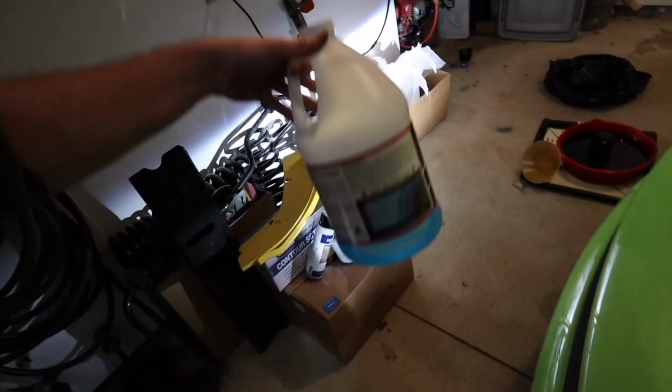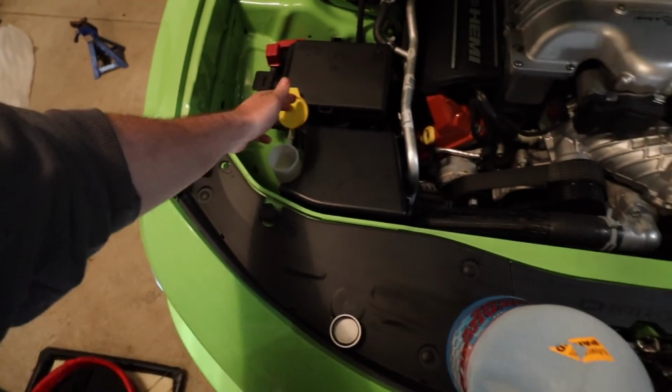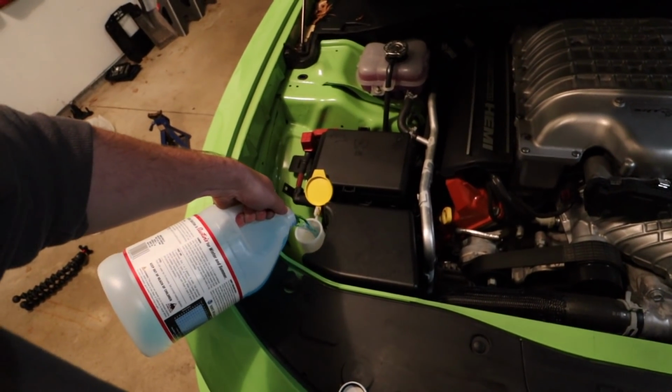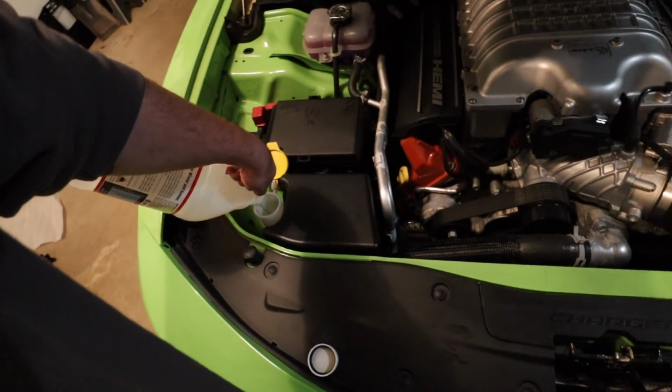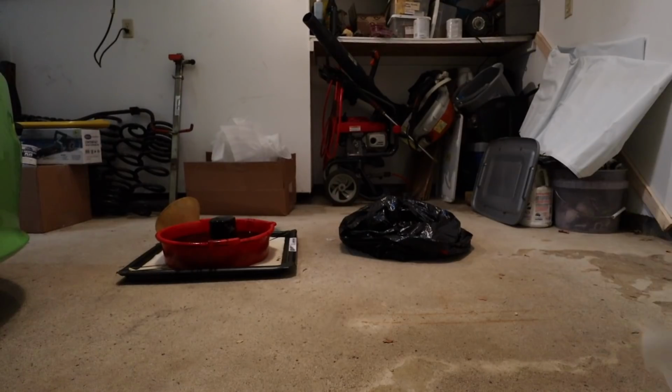Good thing I need some windshield washer fluid, and we got a little bit left. It'll just make life so much easier to use a jug instead of the little quarts. It's definitely not full, but also not worried about it right now.